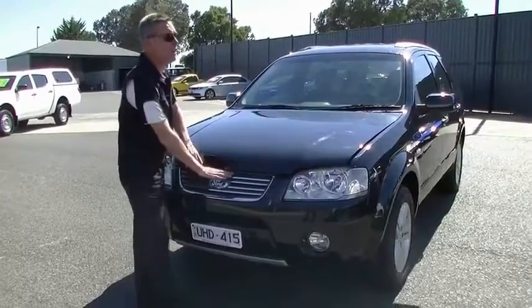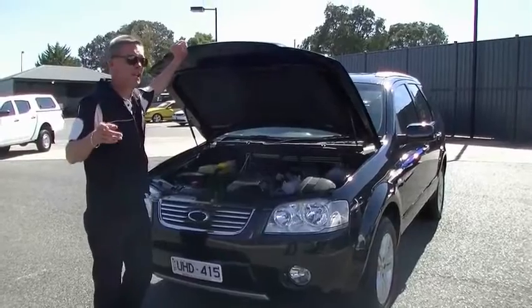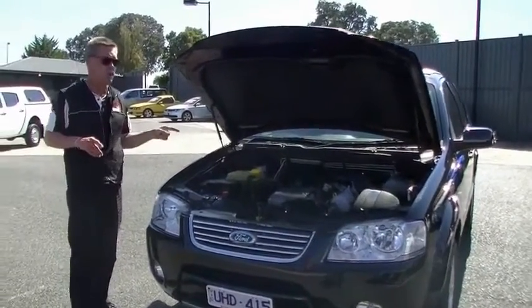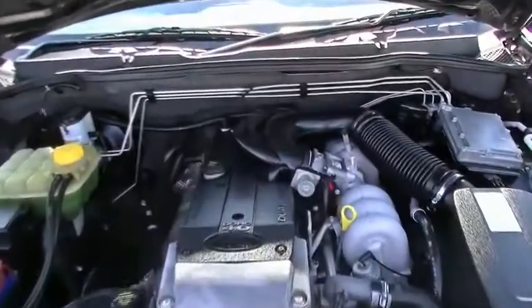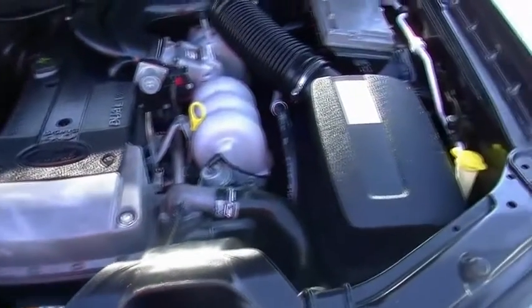So powered by a 4-litre 6-cylinder motor, this car will give you 190 kilowatts of power, 383 newton meters of torque, still deliver you fairly good economy, 12.2 litres combined per 100 k's. So for a good size 7-seater wagon to get the family around, that's still relatively good economy, in excess of 610 kilometres to a tank of fuel.